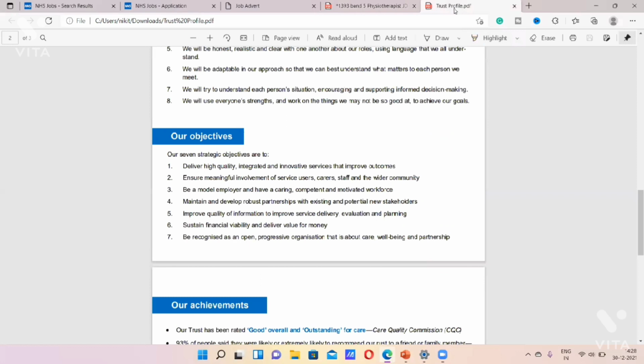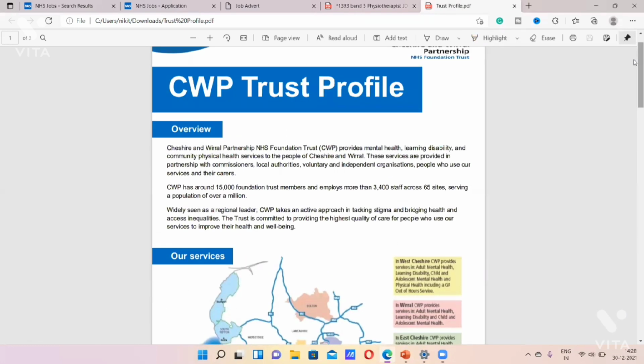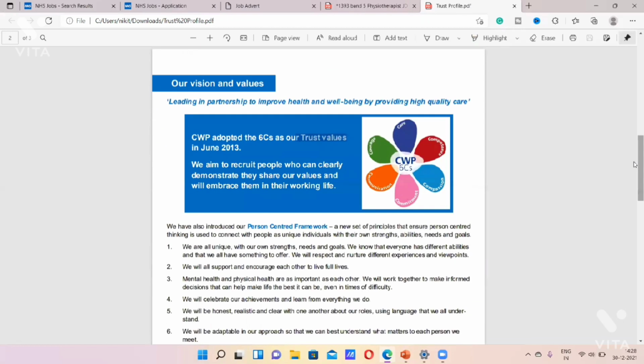Another important document is the trust profile. As you can see, this is the trust profile for this particular trust. But when you apply for different jobs, each job will have a different trust profile. That is, they will have different trust values and objectives. Whenever you are applying for a job, I would suggest that you read more about their values and their objectives, since this will help you prepare for more interview questions from the interview panel.